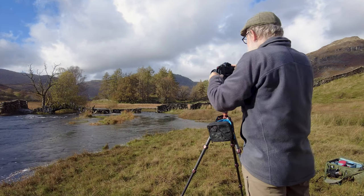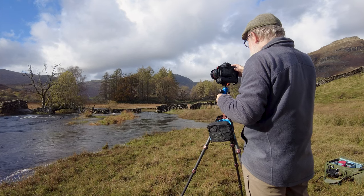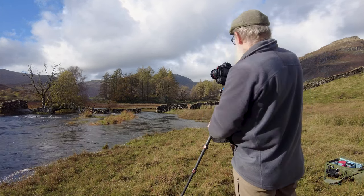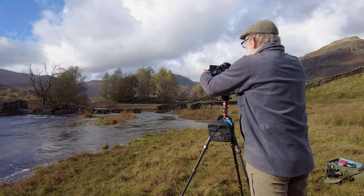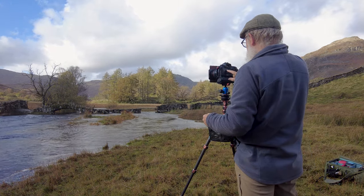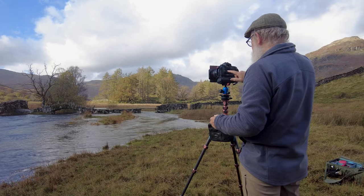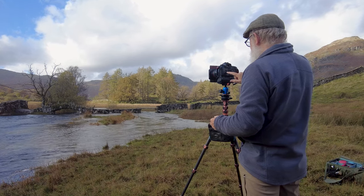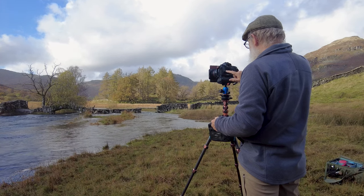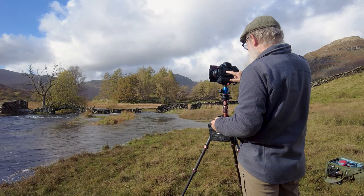Because as you can see, the sun is just coming out again now. I did have the ND filter on, so I'll quickly put the ND filter back on, and we'll try just taking three more images. See if we can get one. The sun's gone again. It's very temperamental. We'll just have to. Oh, we see that. Oh, look at that.